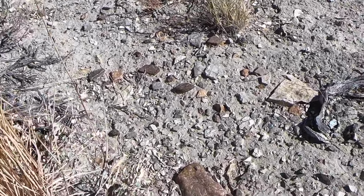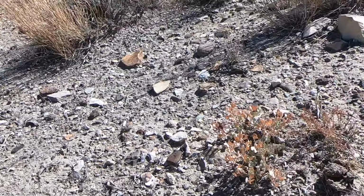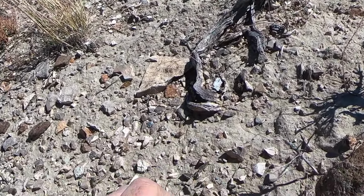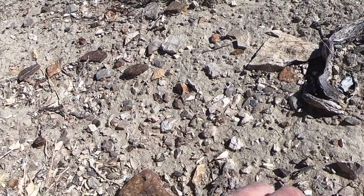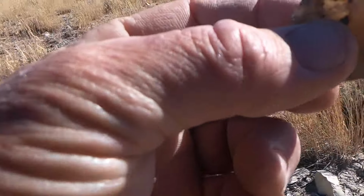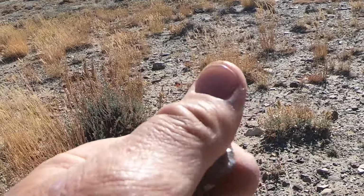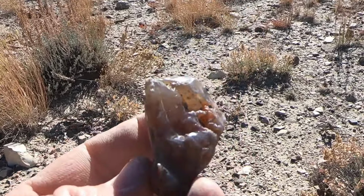Oh, look at that. The agates here are just, oh, like I said, I love digging in places that do not have a lot of vegetation on them. Look at that. Fix the camera. Oh, it's just, oh, come on.